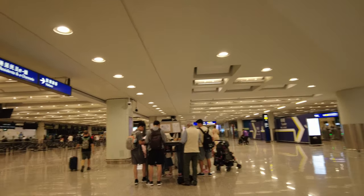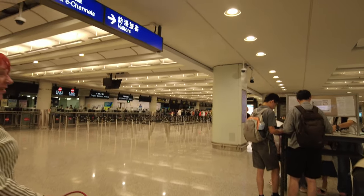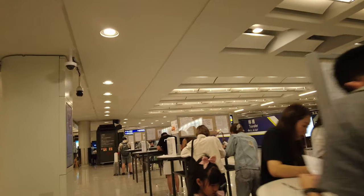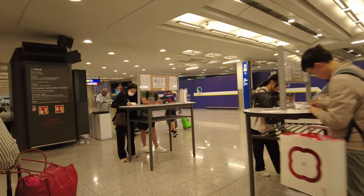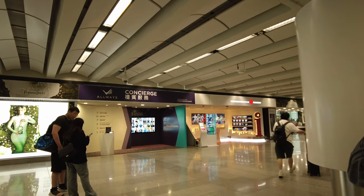So guys, remember, make sure you have your landing card. It's very, very important. You can see everybody's filling the landing card here. Seamless, isn't it? Fast, seamless.